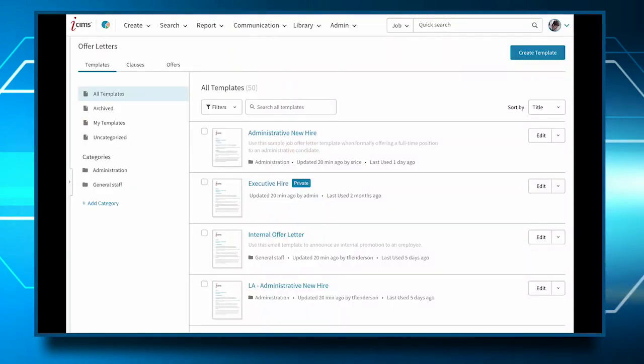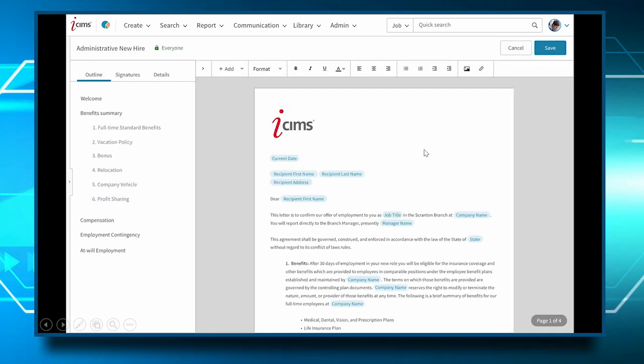Let's go ahead and look at template management. So as an administrator, I can go in and see all the templates we've set up for offers. Let's choose the one that we just used, the administrative new hire. Here I can change permissions, edit this, create new ones. If you look at this, I get a WYSIWYG view of the template, and on the left side, here's all the sections of the offer.